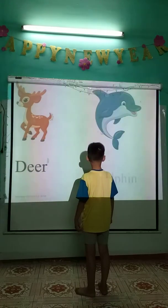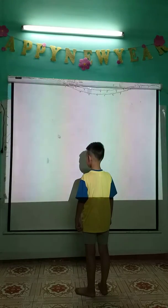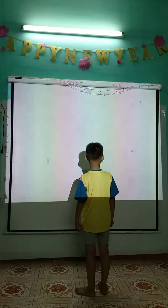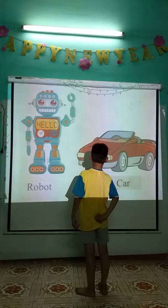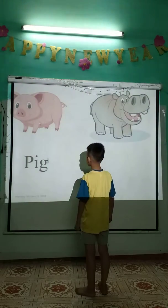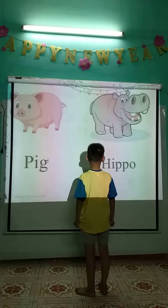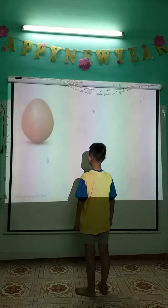It's a deer. It's a dolphin. It's a dog. It's a bird. It's a teddy bear. How many teddy bears are there? There are 2 teddy bears. It's a robot. It's a car. It's a pig. It's a hippo. What color is the hippo? It's gray. What color is the pig? It's pink.